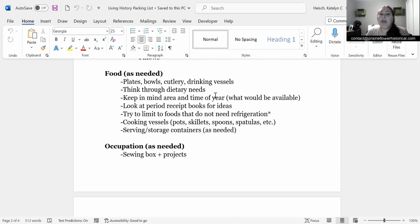Just make sure you're bringing plates, bowls, cutlery, drinking vessels, at least one per person. Think through your dietary needs, whether you have allergies or aversions to food or anything like that. Do keep in mind the area that you're in and the time of year and what would be available, so you're picking out period correct foods. Look for period receipt books for ideas, especially on recipes. And do try to limit foods that need a refrigerator, although I do have a little mini note down there about how to basically refrigerate items for a short period of time without an actual refrigerator.